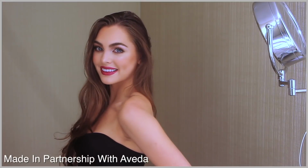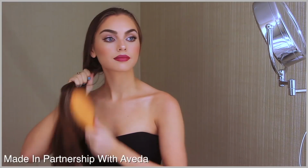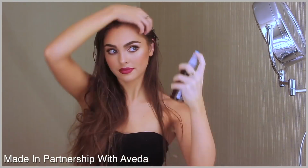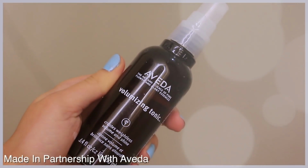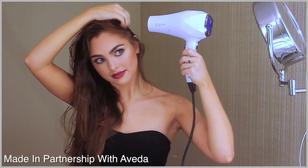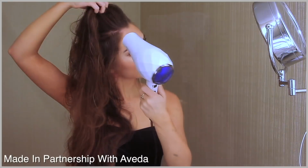I washed my hair yesterday and let it air dry, so sometimes to quickly add volume to my fine hair, I'll dampen the first layer and add the Volumizing Tonic right to the roots to blow dry upwards to create maximum volume. This product contains certified organic aloe and wheat amino acids to help build body and add shine.